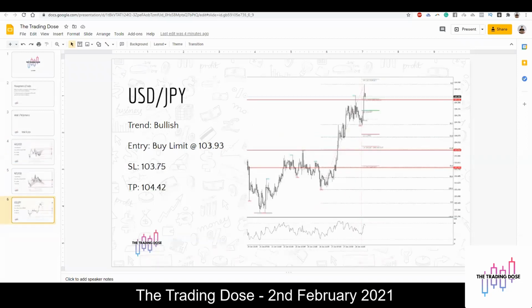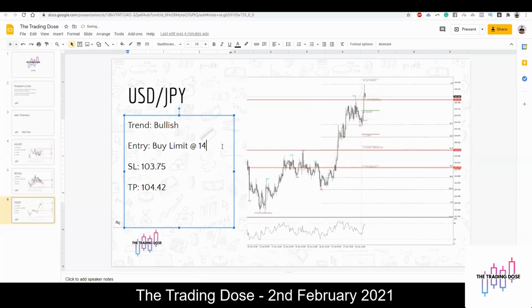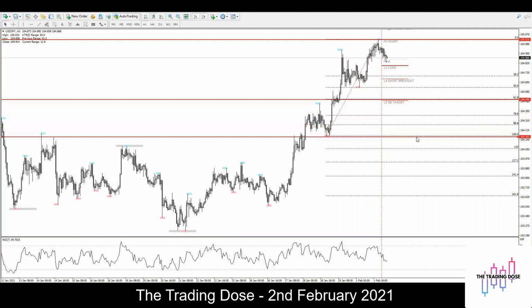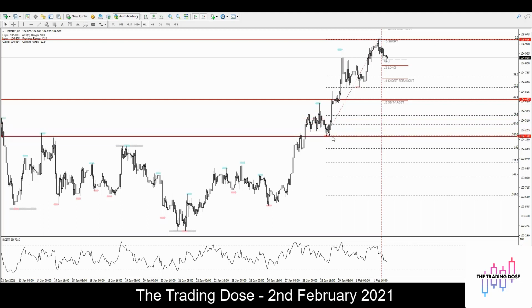So for this one, the entry will be 104.5. Stop is 103, sorry. One way to adjust this is, of course, you can lower your stop loss to this low here. That's a bit more conservative way of setting a stop. For me, I always become very aggressive, right? Maybe this time around we're just going to put it here.